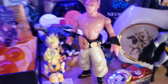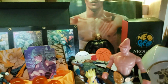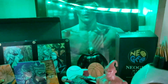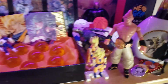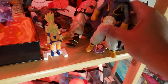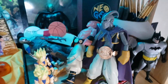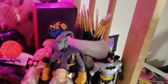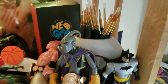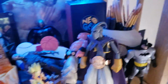You got Super Boo here wearing a tag team championship belt. Where is? Oh yeah. So you got, they're the tag team champions. It's hard to display loose figures, but they take up less room. I got this Japanese vase holding all my paintbrushes, which I seldom use.